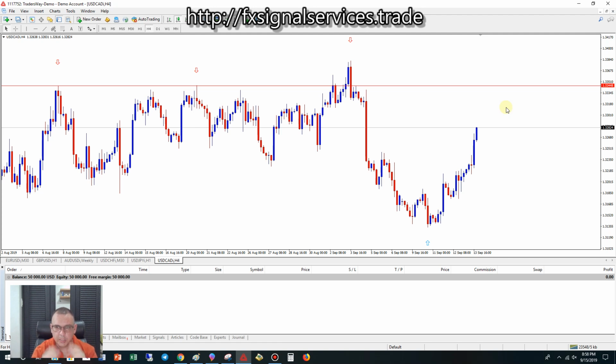Okay, do not try to buy this right now. You most likely could buy right now and catch a few hundred pips. I'll leave it up to you, but to be safe, be ultra conservative, I would look for sell opportunities only with the US dollar, Canadian dollar. Okay, so that is my trade predictions for the major currency pairs this week.